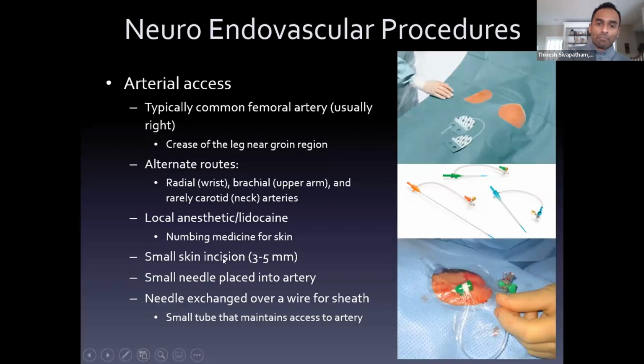The incision for these is very small, 3 to 5 millimeters on average, depending on the size of the little catheter we're putting in. They're very small incisions, and that's why we call them minimally invasive. Once we do that, we put a small needle right into the artery from the skin. We put a little wire through the needle into the artery, then the needle comes out. Then, over that wire, we thread in what we call a sheath.